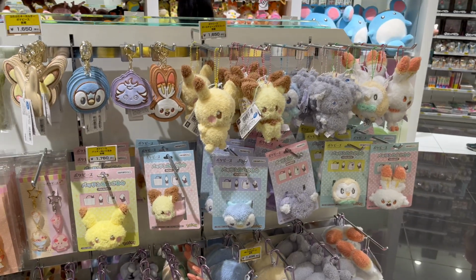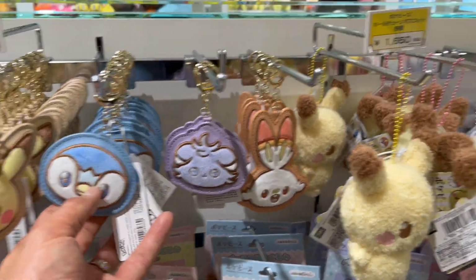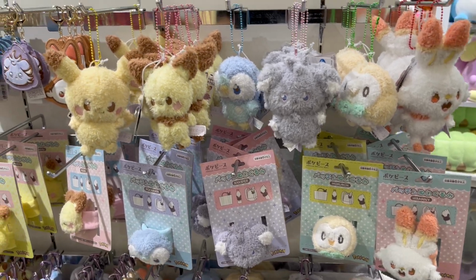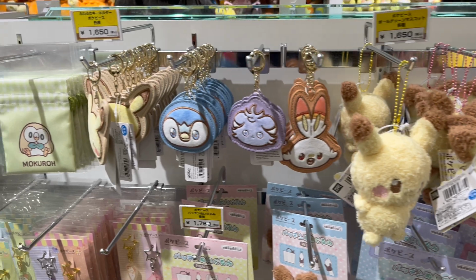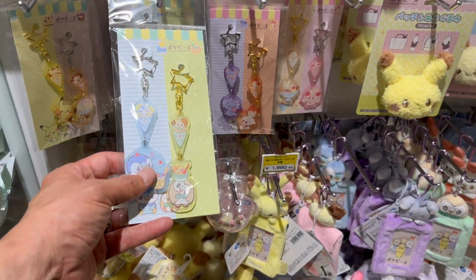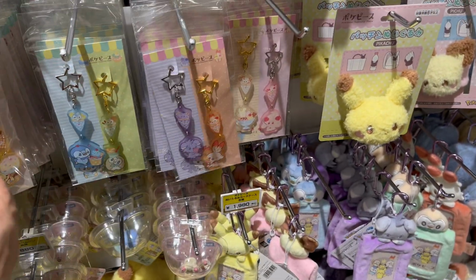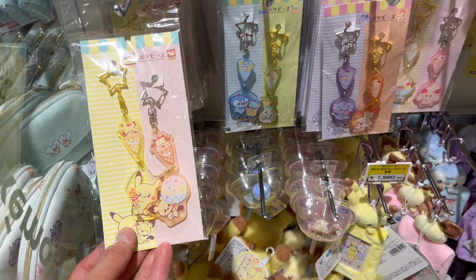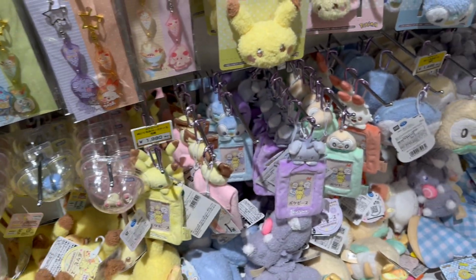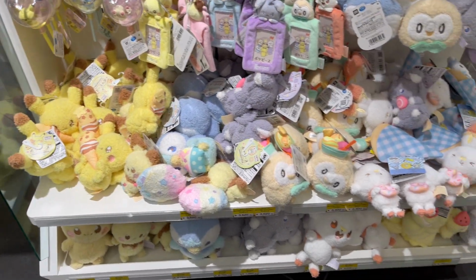Speaking of Poke Peace, more Poke Peace items. This whole section was full of Poke Peace goods or Poke Peace merch. And they've chosen all the kawaii Pokemon. Espurr, Pikachu, Scorbunny. Rowlet, Piplup. Very clever move by Takara Tomy.